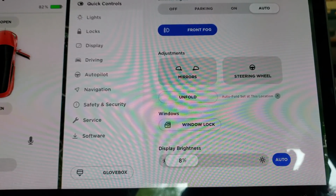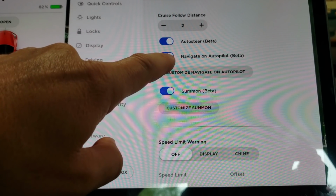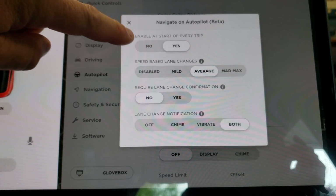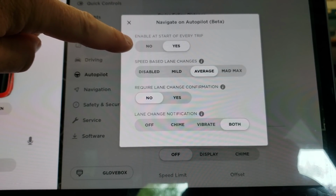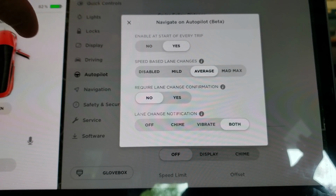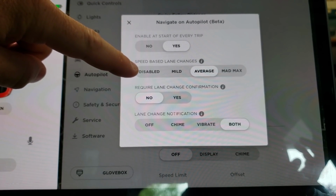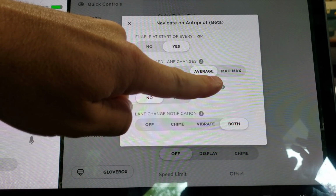So let's back out of here. We're going to go down into our settings, and we're going to go to Autopilot, and we are going to make sure that you have this selected, which is navigate on autopilot beta. We're going to customize it. And here you can see you can have navigate on autopilot automatically start every time that you want to navigate somewhere. So that's a cool feature. This way you don't have to go in and mess with it. The button is still there when it does pop up, but this just makes it a little bit easier. And here you have your speed-based lane changes. You can disable it. You can do mild, average, or mad max, which I've never tried, so we're going to have to check that out one of these days.